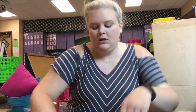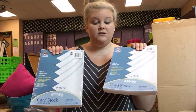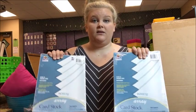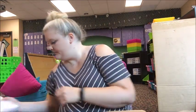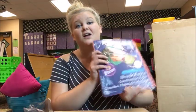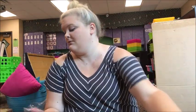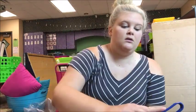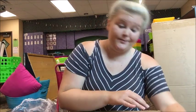That's awesome. Big thing for teachers, white cardstock. I use this for all my centers that I print off on paper and then laminate. So we need all this. The rest of the stuff in here is just a ton of construction paper. Probably thinking this is gonna be more construction paper. Really construction paper.